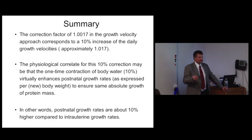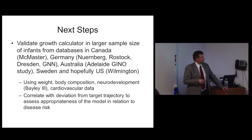So we need to talk about 19 to 20 instead of 17. The next step is to validate the growth calculator in a larger sample size. We got the data, as I said, from Canada, McMaster, from Germany, from Nürnberg, Rostock, Dresden, and from the German Neonatal Network. We got the data from the Adelaide study from Maria Makrides, and we got data from Sweden, and maybe, hopefully, from Wilmington.